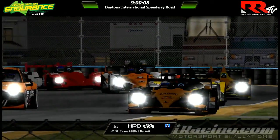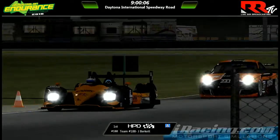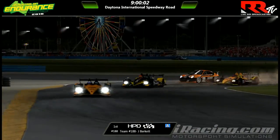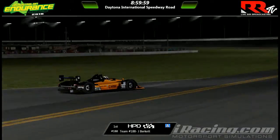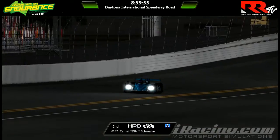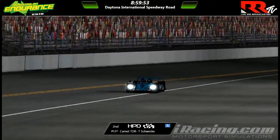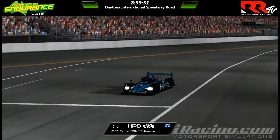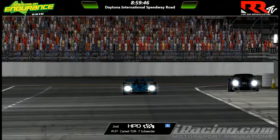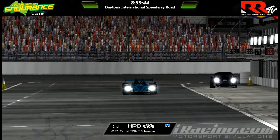So in Class A at the moment, Joe Burkett's driving the cask entry. The 188 is leading the race for end, leading Class A, followed by the Carnet TDR team. Timothy Schweck behind the wheel at the moment, just coming in to do his scheduled stop. They were in second place at the moment.